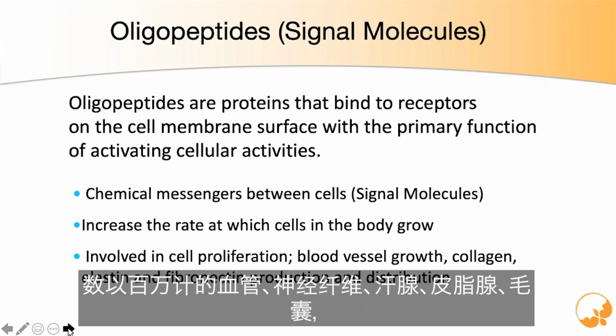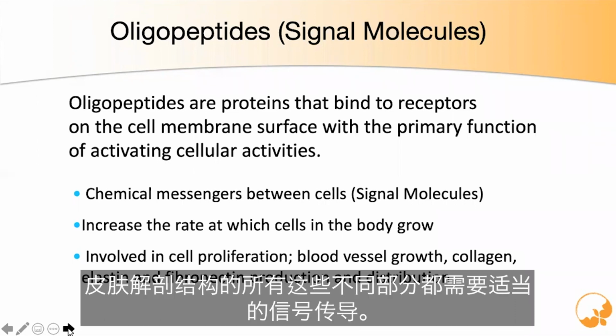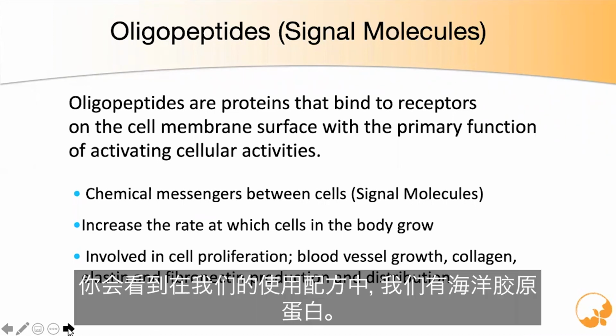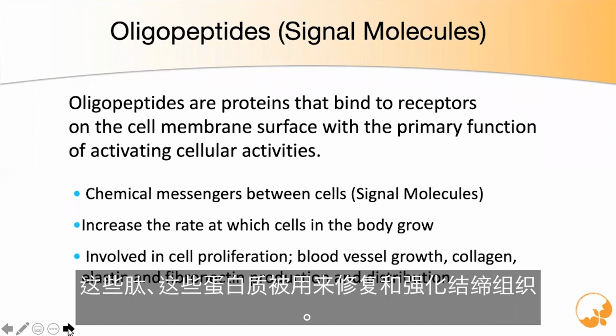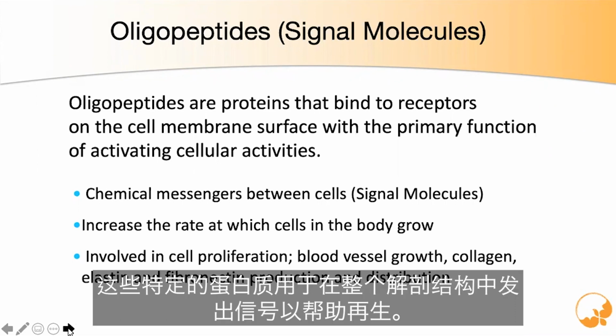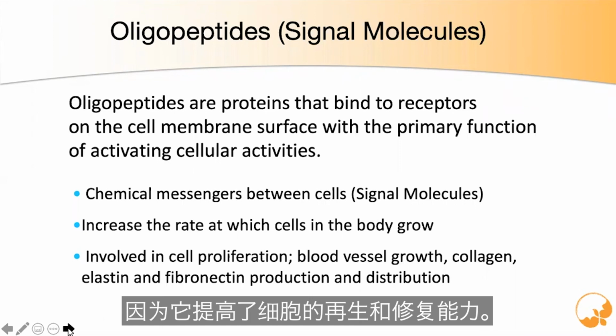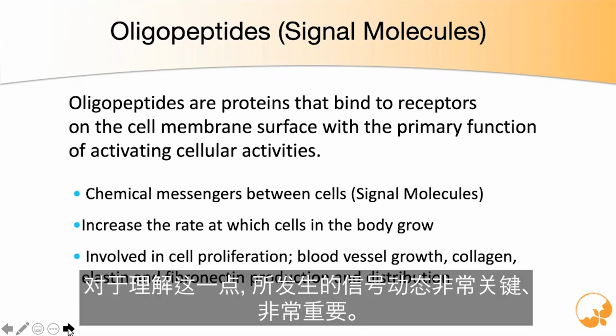So, those millions of blood vessels, the nerve fibers, sweat glands, sebaceous glands, hair follicles, all of those different parts of the skin anatomy require proper signaling. Most of the time we talk about proteins as building blocks, and you see that in our TeleYouth formula. We have the marine collagen. Those peptides are used to repair and strengthen the connective tissue, but these specific proteins are used to signal throughout the anatomy to help it regenerate. So this is how the anti-aging and anti-wrinkling happens, because it improves the ability for the cells to regenerate and repair. Very key to understand the signaling dynamics that happen.